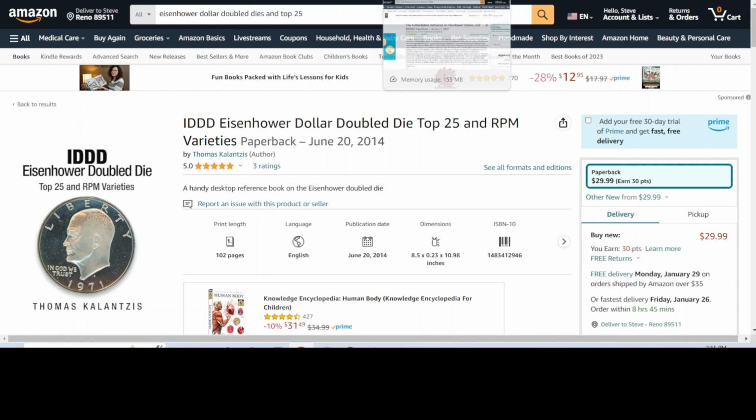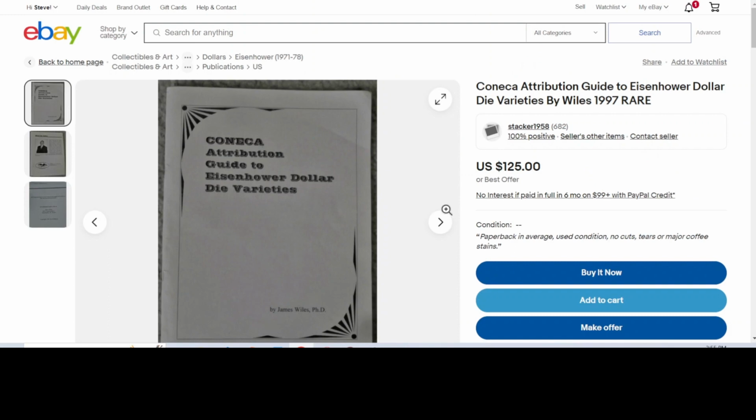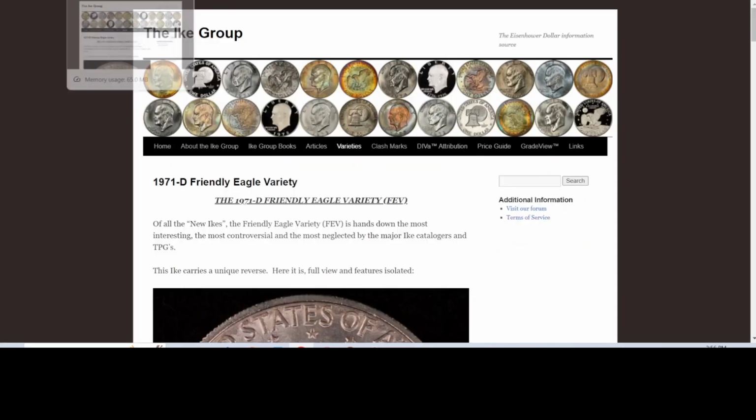There's a couple older books. Wexler's book, authoritative reference, but this is in 2007, and this is before Wexler was aware of the friendly eagle. And then there's also Weil's book, this Kanika Attribution Guide to Eisenhower Dollars. It's a good book. Both of those are good books to have for historical purposes. But again, this was in 1997. This book was put out, and this is before Weil's even recognized the friendly eagle variety. So there's some references.